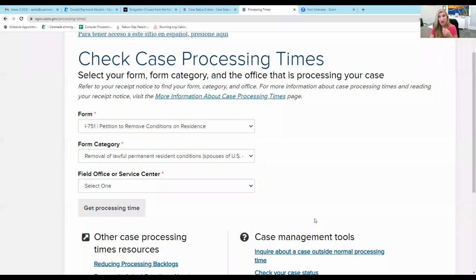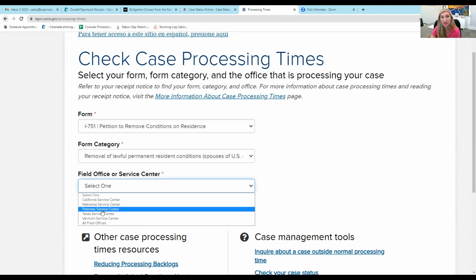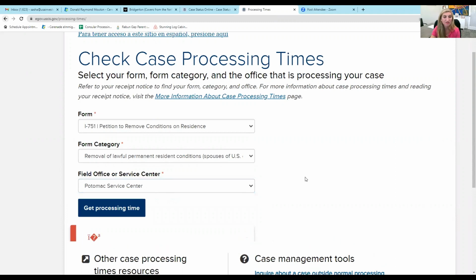So now I'm going to put up the USCIS processing times, and we're going to take a look at them. Just for point of reference, I'm recording this video right now on July 10th, 2023. These are the processing times as of July of 2023. So that person's case was in the Potomac Service Center, so we'll take a look there first.